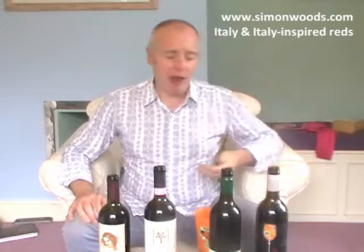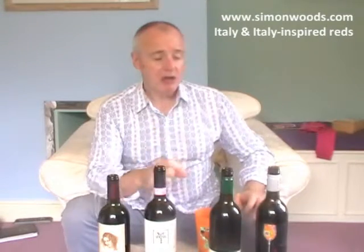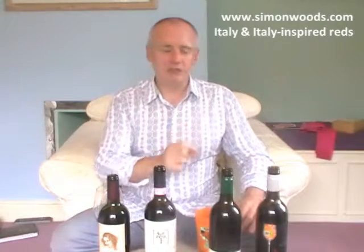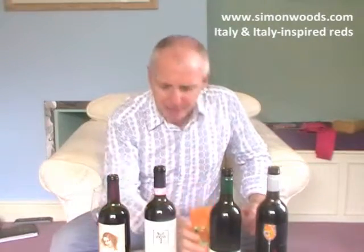Forceful, plummy, very Australian in its upfront fruit, but with that slightly savoury, sappy edge of the Italian grape, which is a nice combination. So it starts off quite big and bold, and then it's got this savoury edge of acidity and some tannin there just to freshen up the finish. I like that. Not as much as the Sangiovese, but I like that.